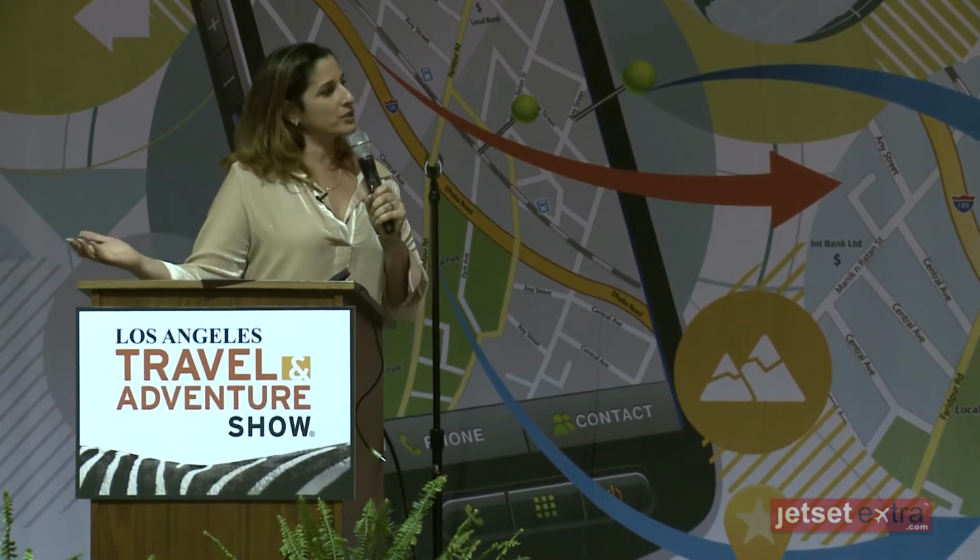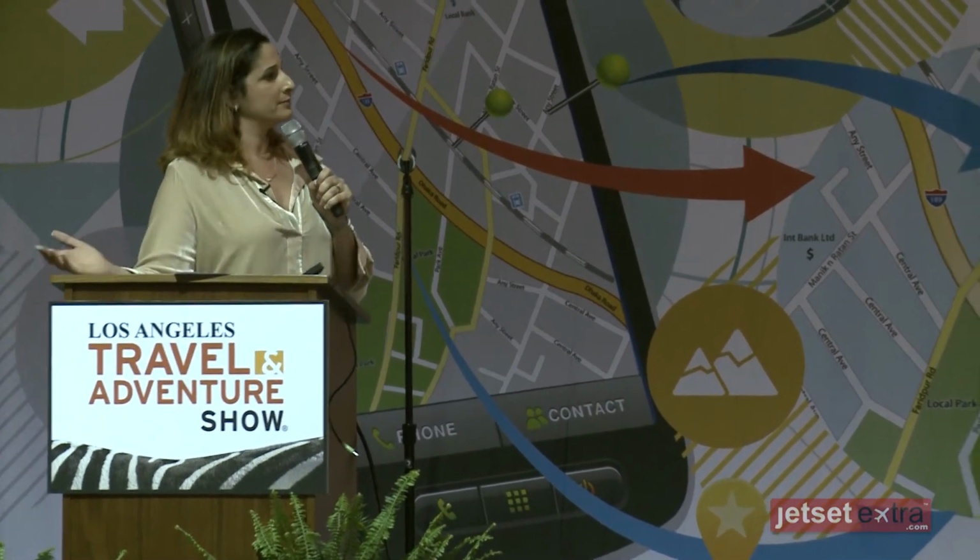So how do I get lounge access without being elite status? So if you're flying internationally, business or first class, you'll get lounge access. If you want to get a co-branded credit card, the major airlines all offer them that will also give you lounge access, priority boarding, various benefits that you would otherwise only get with elite status.